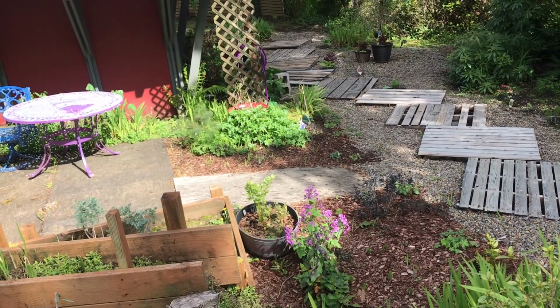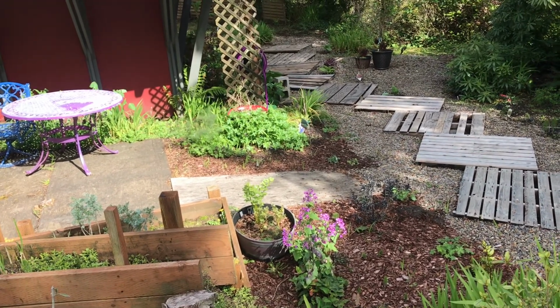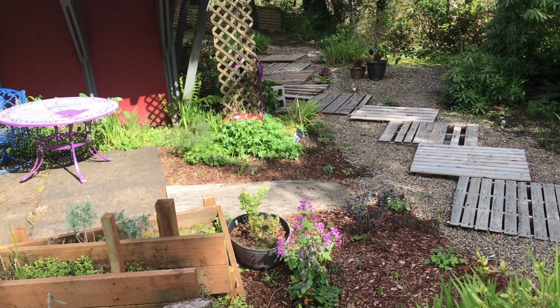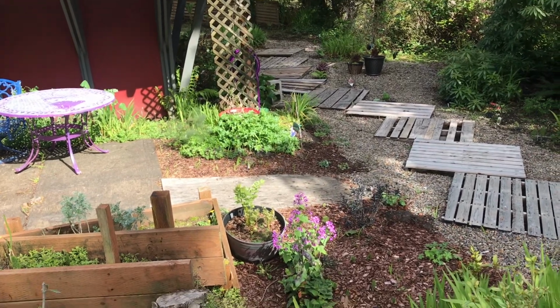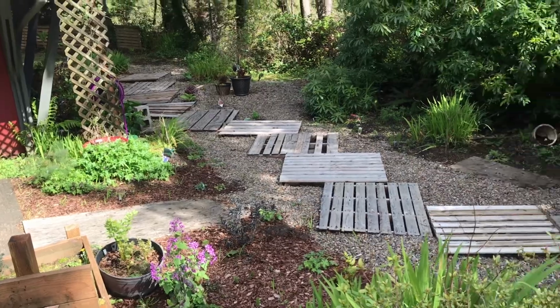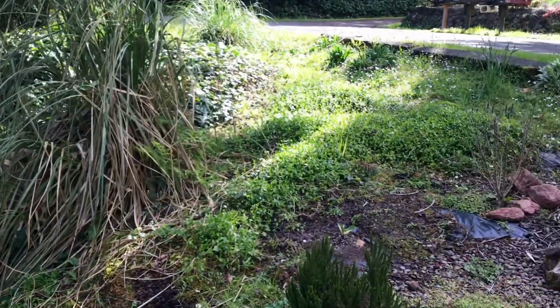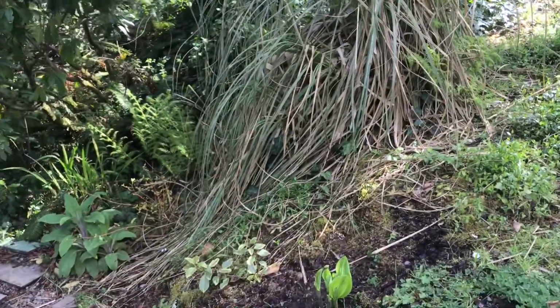Blooming her head off, and I can't wait for her to get seeds and reseed the whole area on her own. I mean, if that plant grew everywhere, I would be thrilled. The seed heads are amazing. I can't wait to show you what they look like. We're gonna go ahead and travel on down here.